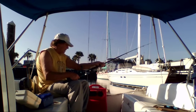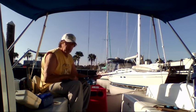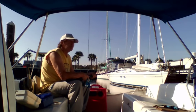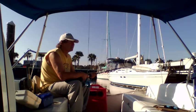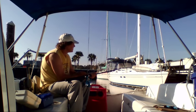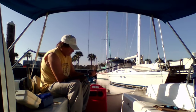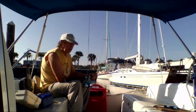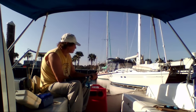So I'm using the Berkley Fusion saltwater rod and reel. About $29 or $35 at Wally World. Had this thing for probably 2 years. Maybe 3 years. It's never given me a bit of problem. I've caught some when I was kayak fishing in the river down in Palatka.